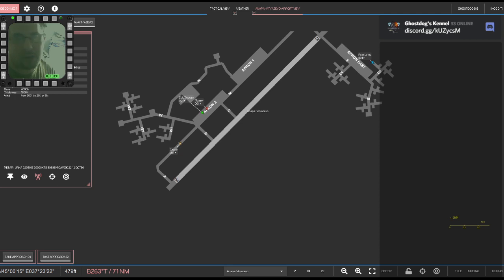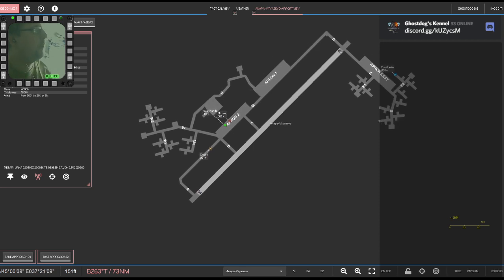Sorry folks, don't mind me while I try and finish my lunch. I've only got one more sweetie left. There we go, finally. Right, so we're just waiting for somebody to start up and get moving again. Once they do get moving, we can start instructing them.